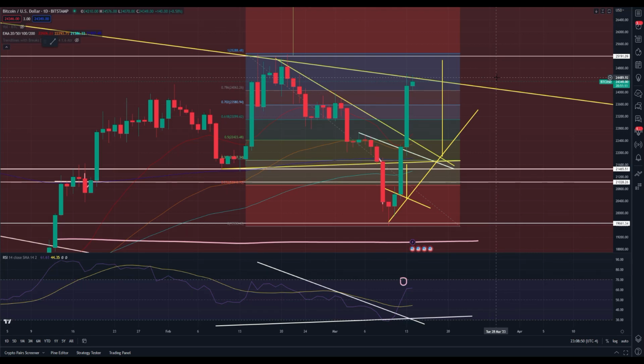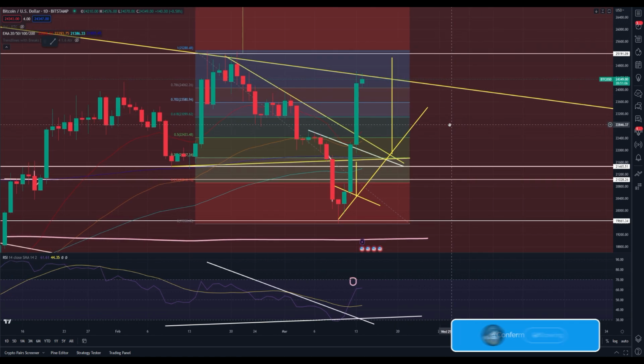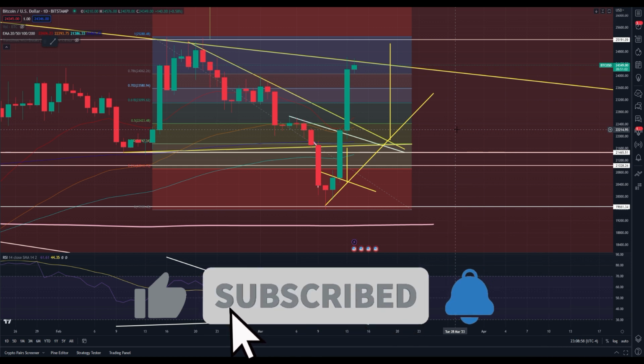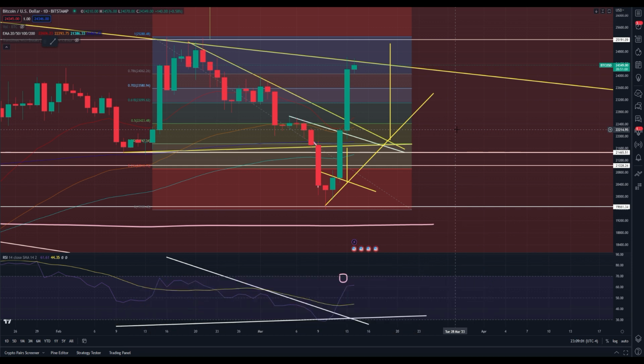Confirming, I'm back with another 2-minute technicals looking at Bitcoin. As we talked about yesterday, later in the week we were supposed to get our move up to around the 24 to 25K region, and it came pretty sharp and pretty fast.